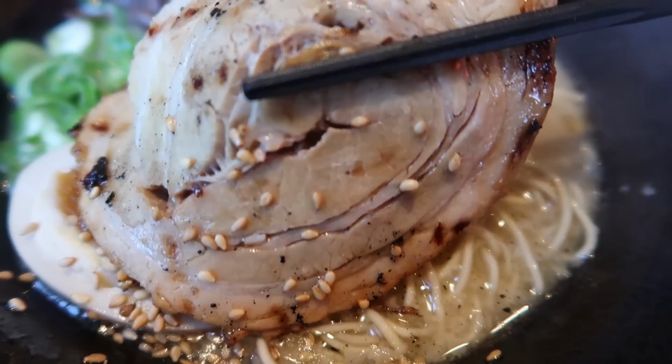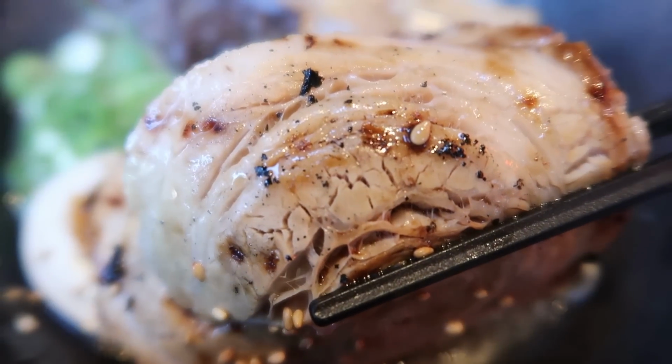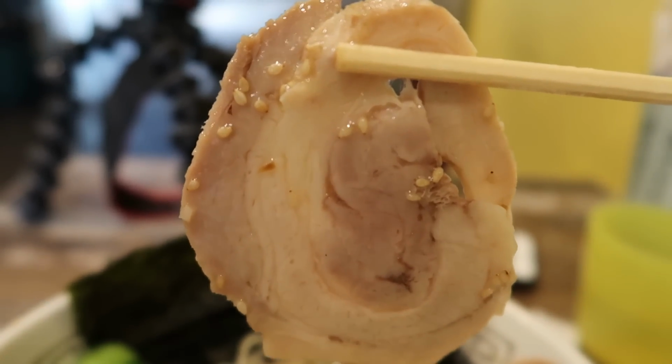There was a little bit of fat around it. It's nice and soft, but if I had to compare it with another bowl that I had earlier today, which was at Rio's Ramen, I think that the pork there is the softest and the most buttery I've ever had. Anyway, that is it for now.